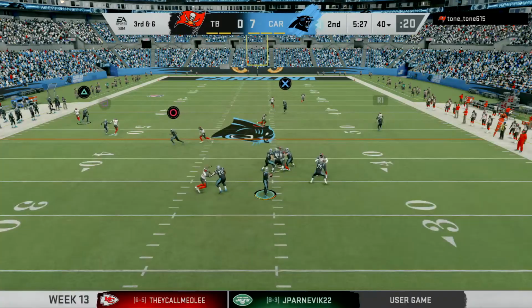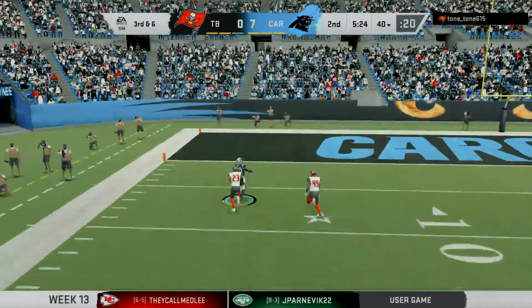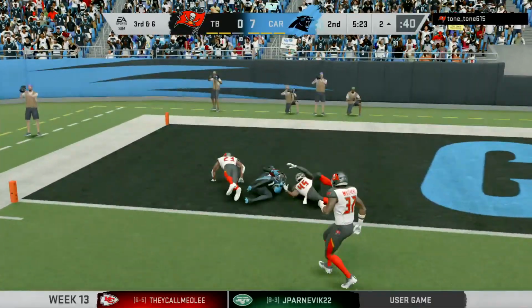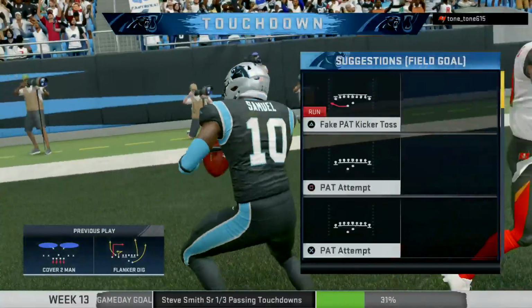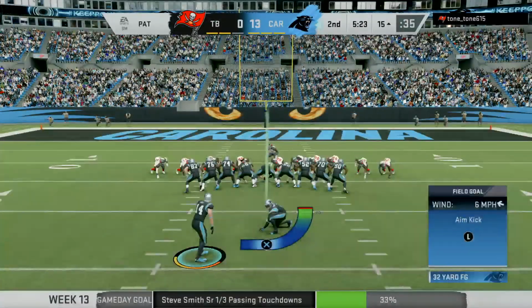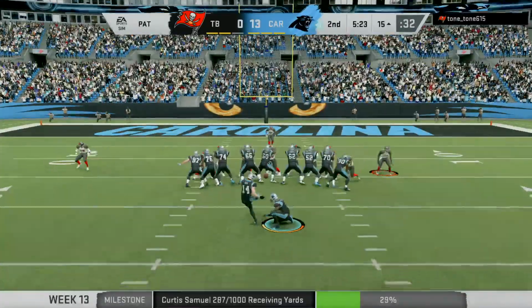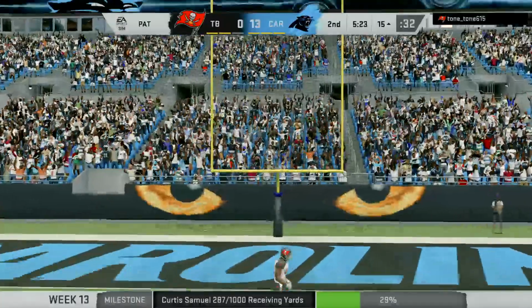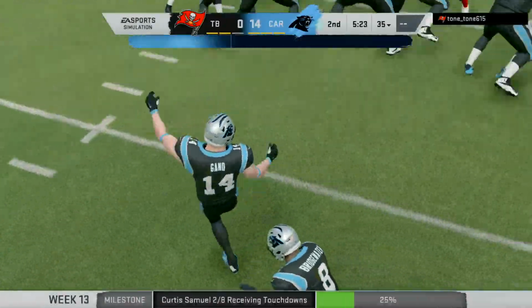Prescott from the gun. Taking a shot for Samuel. And this is cut inside the 5. And he'll take this into the end zone. Touchdown, Carolina. Curtis Samuel, his 2nd touchdown on the season. And the Panthers, they widen their lead. Extra point try good by Gano. And it's now 14-0.